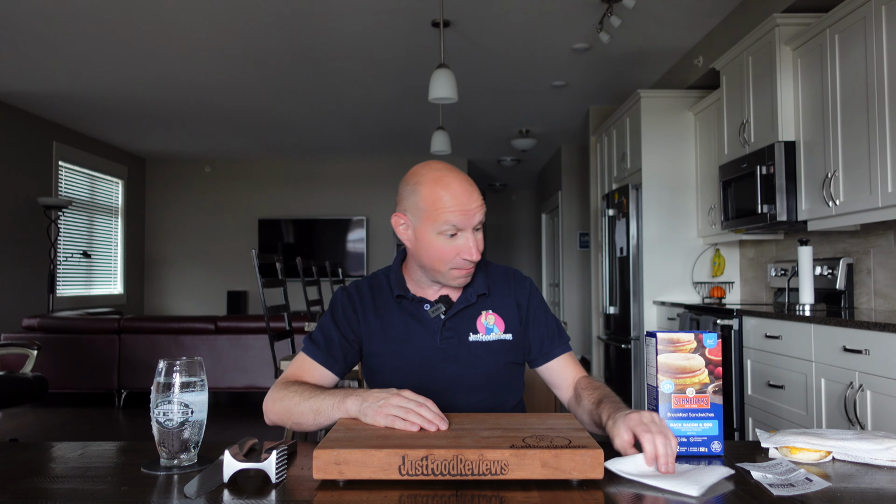Here's what they are. Fuel your morning with Schneider's back bacon and egg breakfast sandwiches. These fully cooked sandwiches are protein packed and ready to eat from the microwave in just 2 minutes. Made with smoked back bacon, a fluffy egg patty, a real cheddar cheese, all nestled between an English muffin. It's a time-saving way to enjoy a hearty breakfast on the fly. So I don't know, yeah, whatever.